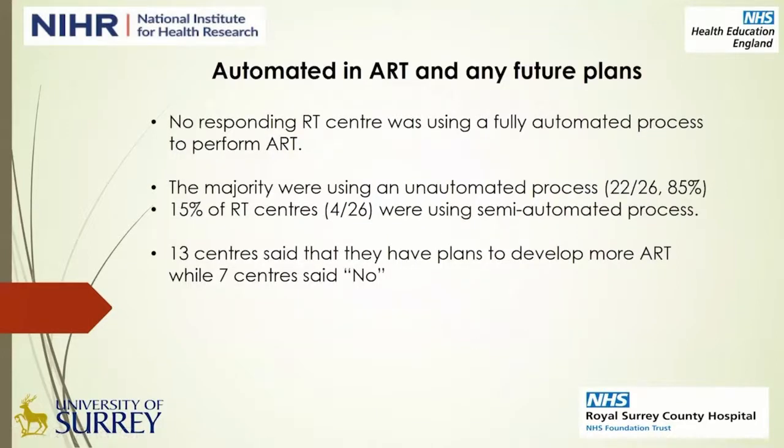So how about automation in adaptive radiotherapy, which can speed up the process, and also any future plans? Unfortunately, no responding radiotherapy center was using a fully automated process to perform ART. The majority were using an unautomated process, and 50% of them were using a semi-automated process. How about the future plans? 13 centers said that they have plans to develop more ART, while 7 centers said no.